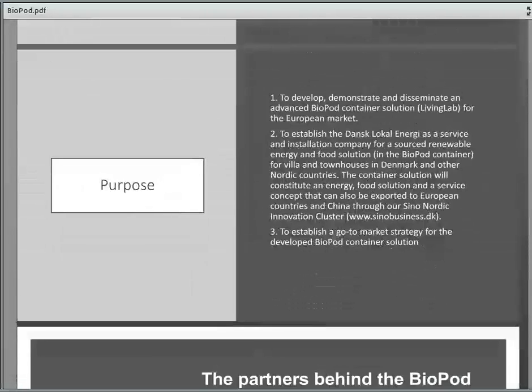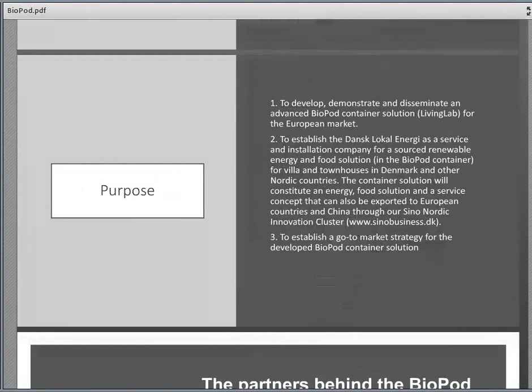So the purpose of our project is to develop, demonstrate, and disseminate an advanced biopod container solution. We call it Living Lab for the European markets. And in the project, we will also establish the company Dansk Lokal Energi, that is the service and installation company for this sourced renewable energy and food solution in the biopod container for villa and townhouses in Denmark and other Nordic and European countries. And then we will make a business plan for go-to-market strategy for the developed biopod solution.